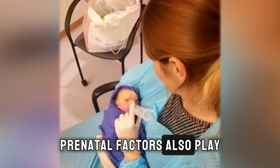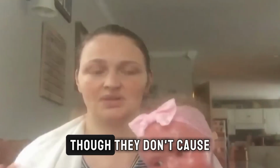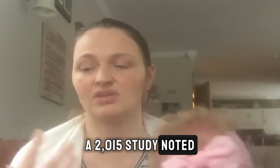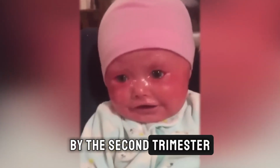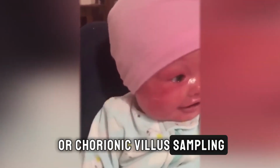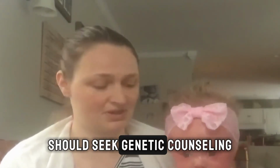Prenatal factors also play a role. Abnormal amniotic fluid or intrauterine conditions can worsen symptoms, though they don't cause the disease. A 2015 study noted that 3D ultrasounds can spot signs like a flattened nose or open mouth by the second trimester, but genetic testing via amniocentesis or chorionic villus sampling is the gold standard for prenatal diagnosis. Families with a history of HI or consanguinity should seek genetic counseling.